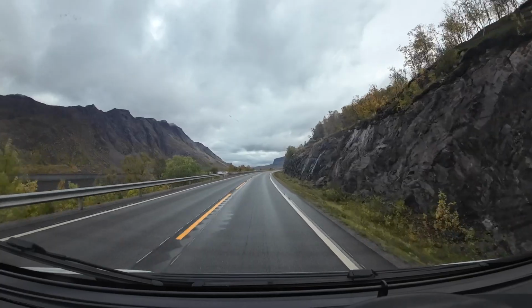It is. So now we're going to get back on the road. Back on the road for the next couple of hours driving. And we're heading up, and we're nearly at the top. Nearly as far north as we can drive. Yeah, let's go.